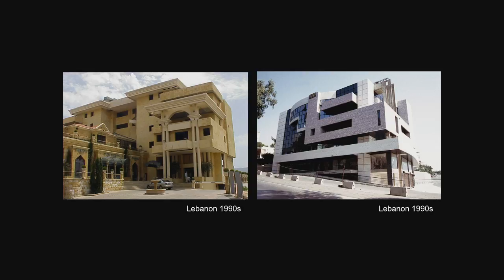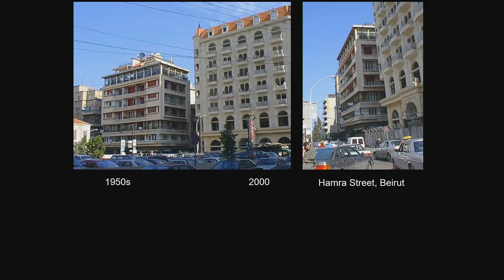And you start seeing buildings that either refer to historical traditional buildings, and this is built in the 90s, or buildings that fake modernism, which ends up being just a play on forms and so on. So there is a big misunderstanding and a big mess.